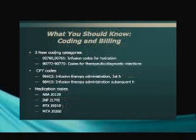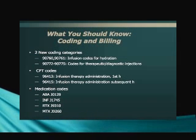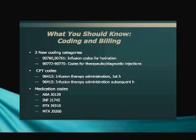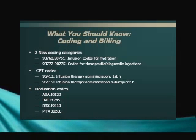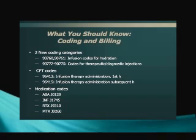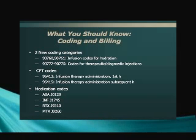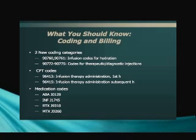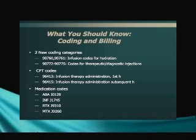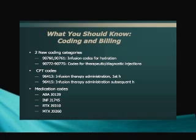You absolutely have to be familiar with coding and billing. You have to know the new coding categories that are listed over there. You need to be familiar with the services that you can bill for and should bill for while you're administering the biologic of your choice. There's an infusion code for hydration. There's an infusion code for therapeutic and diagnostic injections. Make sure you're comfortable with the listed CPT codes and the medication codes.